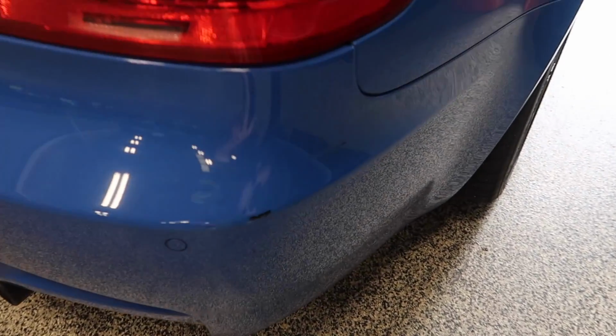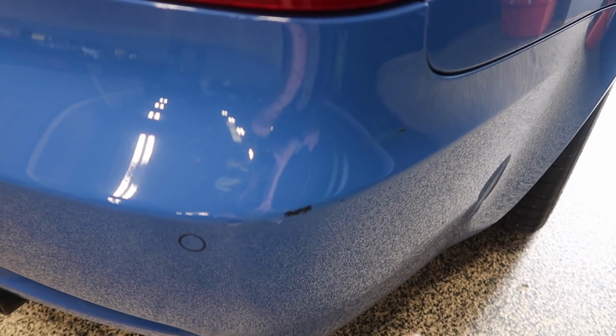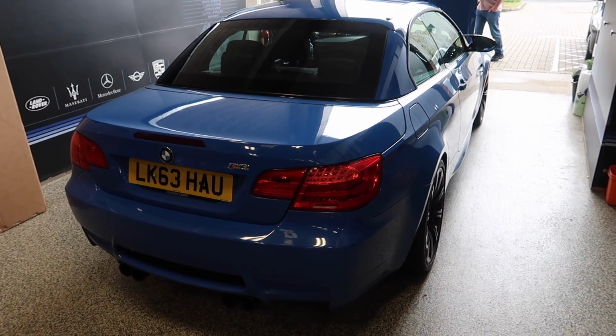We've had a bit of work done to it already, to freshen it. The only thing really that needs doing now is a tiny bit of missing paint on this corner, so I'm gonna get that done at some point, but that's a very simple blow-in bit. There's no structural damage there as well. But, by and large, for a 7-year-old car, it's in very good nick.